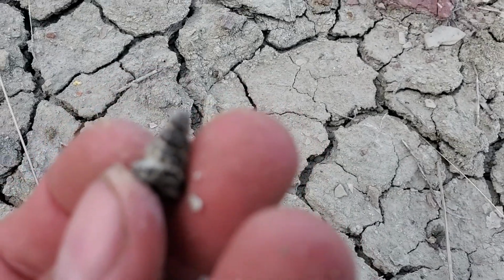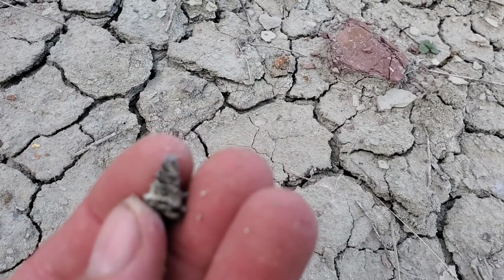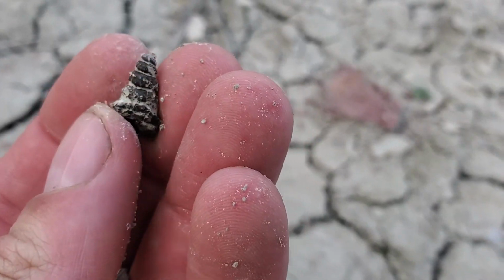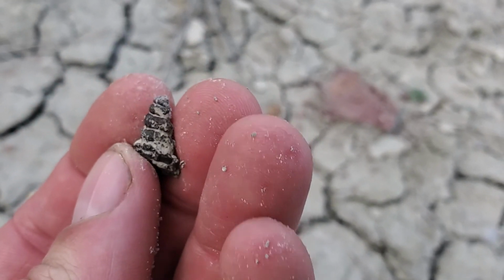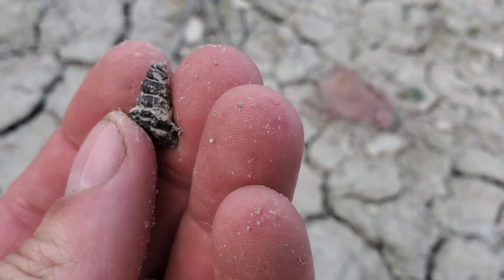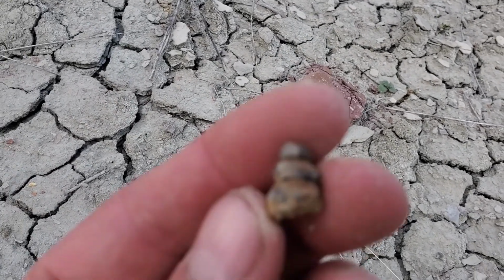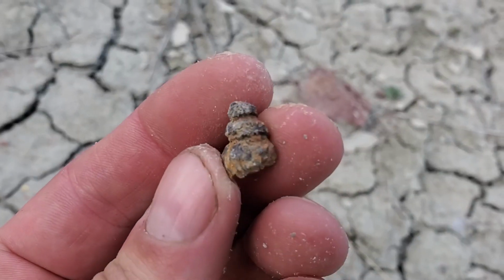And you can tell, if I can get this to focus, come on, you can do it. There we go. I'm not sure if you can see it, but there's little bumps on there, little ridges on there, and that's one of the ways, anyways, I distinguish these from gastropods. So there's one there. Here's another one here. You can see those bumps on there are a bit larger.